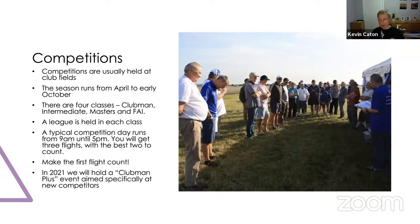You count your best 2 to get the final result, but I would say don't rely on dropping your first flight. Quite often the first flight can be the score that wins a competition. So don't think it's an easy job just to not bother on your first flight and use it as a practice.